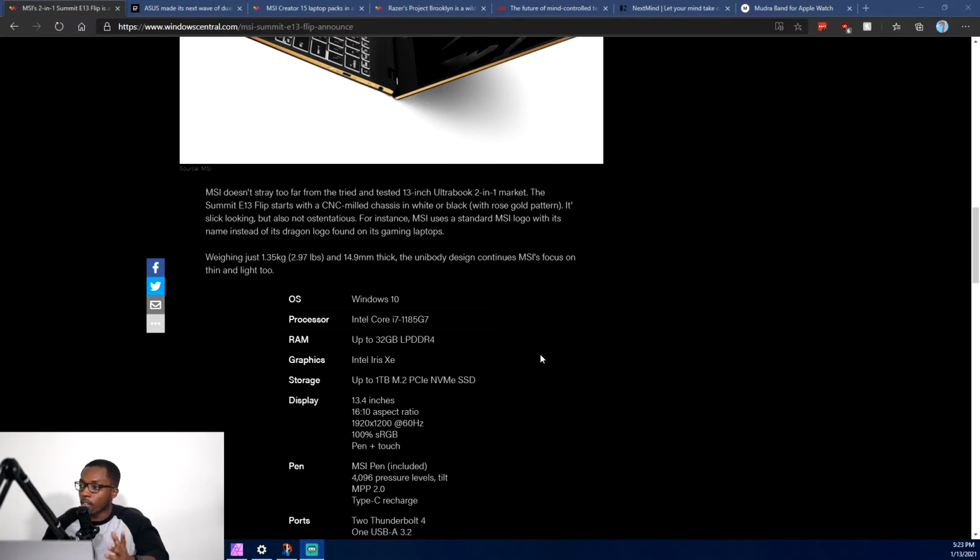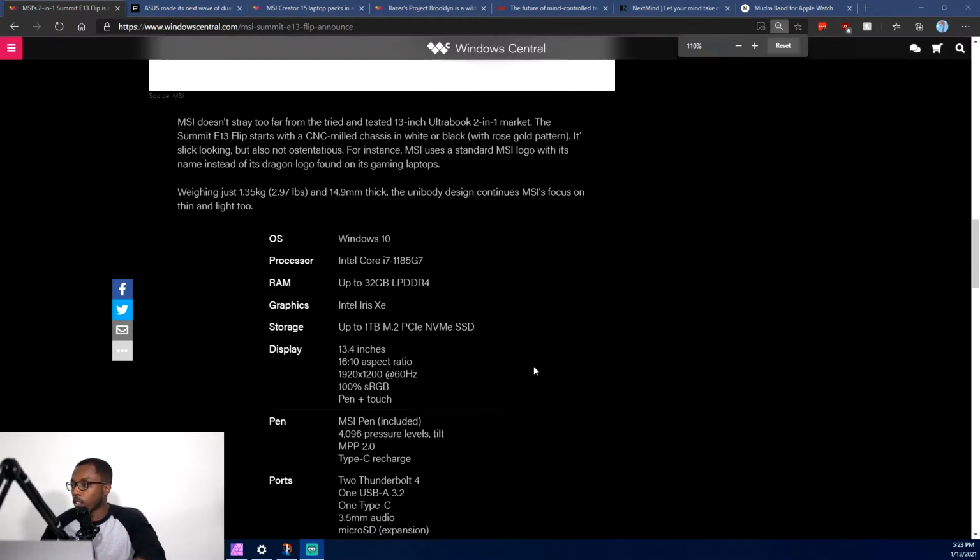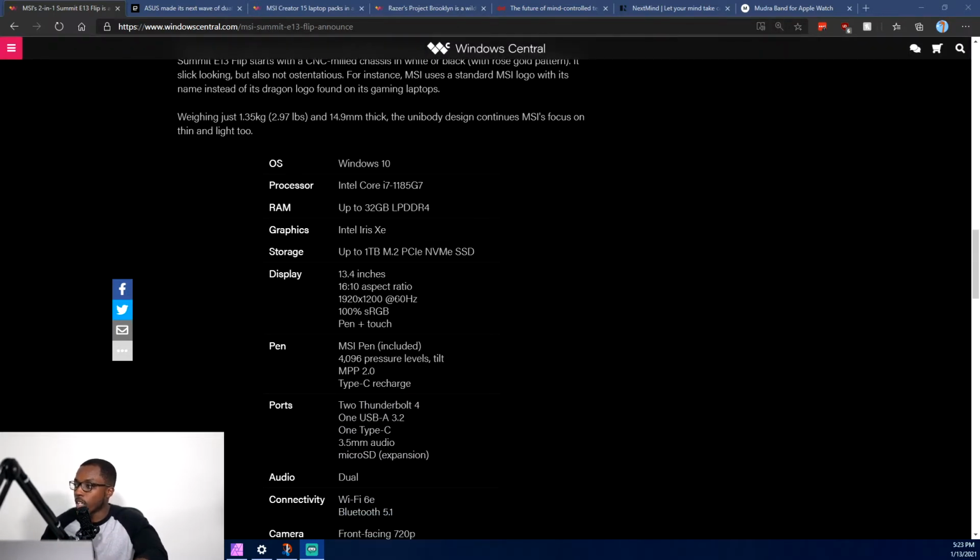They even have up to 1 terabyte hard drive there. In fact, if I zoom in, you can see it right there. Up to 1 terabyte hard drive, 1080p screen, 60 hertz. It's technically just a 1920 by 1200 since it is 16 by 10 ratio. So you get a little bit more vertical space on your computer. Now, this almost seems like a creator's laptop.